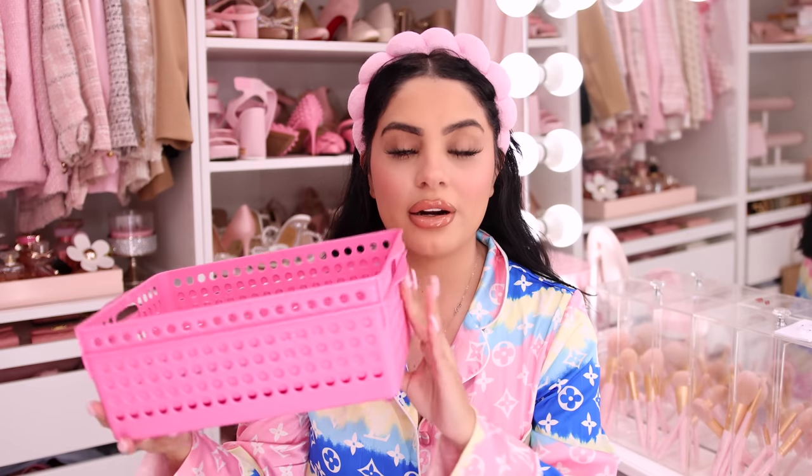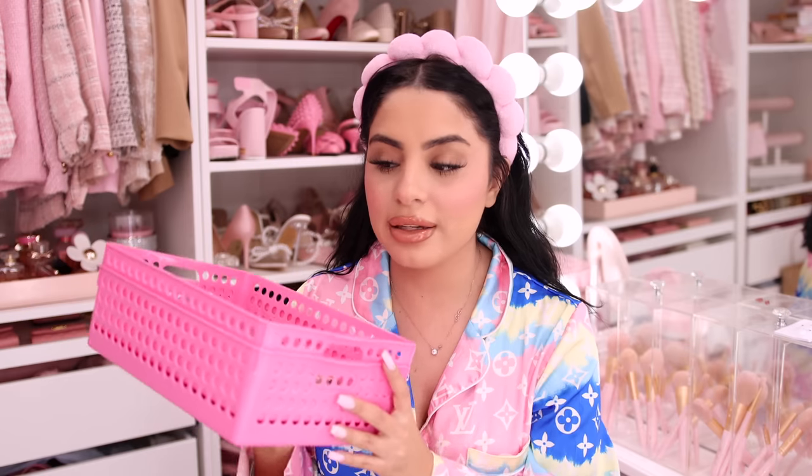I did visit a new store that I've never heard of before. It's called the 99 Cent Store, and it's here in LA. Actually, a bunch of them here, and I found these organizers right here. Again, I don't know if these will be used for the vanity or for my island, but I will figure out what I want to use these for. I also thought these might be cute to put my Juicy Couture jewelry in them.